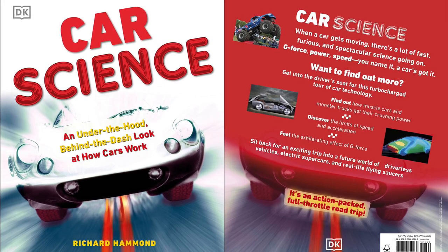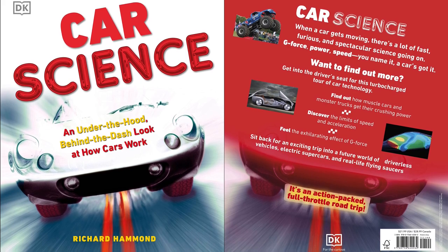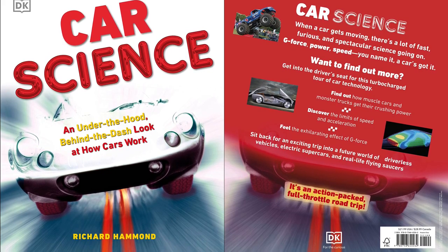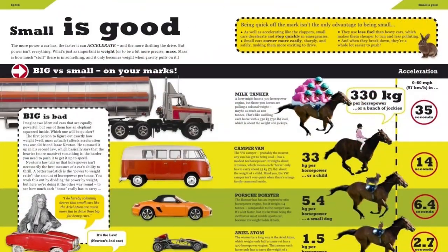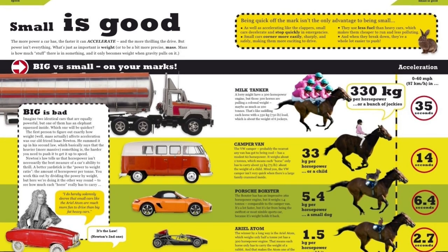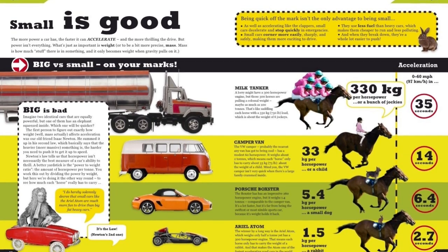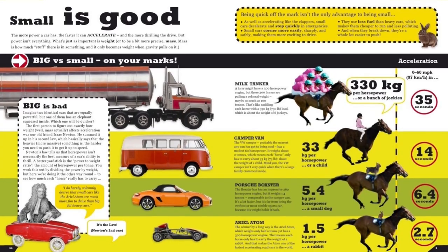Top Gear's Richard Hammond peers under the bonnet of the world's top supercars to find out how cars work in this turbocharged children's science book. Discover the fast and furious physics going on inside every car, from G-force and horsepower to acceleration, inertia, and friction. Help your child discover all about the science in this explosive tour of their favorite dream cars.